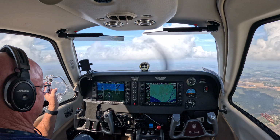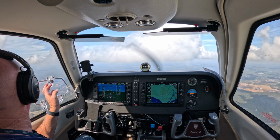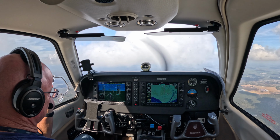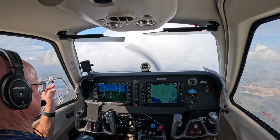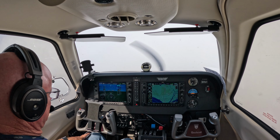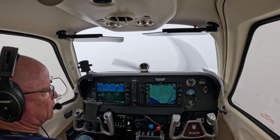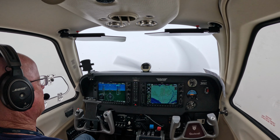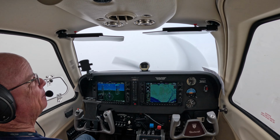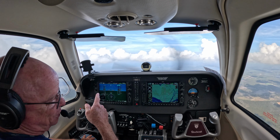Wilmington approach, Stationair 10457. Stationair 10457, Wilmington approach, squawk 3644. 3644, 457. All right, that's my buddy back there behind us. He flew down here so he could pick up his plane after annual. A little IMC time. There we go, we're back out.